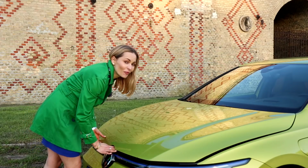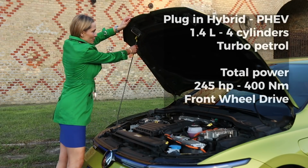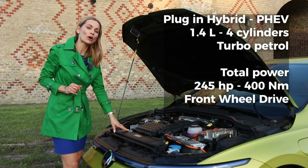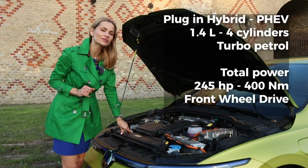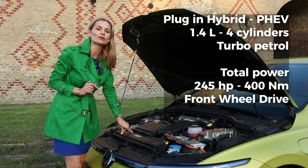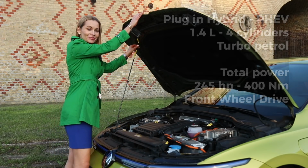All right, let's have a look at what we've got under the bonnet. So this is a plug-in hybrid. We've got a 1.4 litre turbocharged petrol engine combined with an electric motor. The total power is 245 horses, 400 Newton meters of torque, and all of the power is being sent to the front wheels. And that is enough about the numbers under the bonnet.